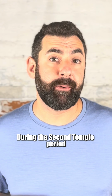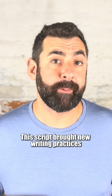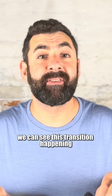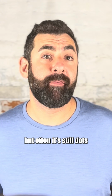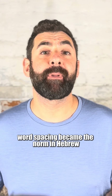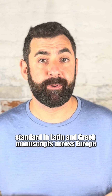During the Second Temple period, Hebrew adopted the square Aramaic script we know today. This script brought new writing practices, including the Aramaic tradition of spacing between words. In the Dead Sea Scrolls, we can see this transition happening. Sometimes there are consistent spaces, but often it's still dots, vertical lines, or nothing at all. Gradually, from the medieval period onward, word spacing became the norm in Hebrew, just as it was becoming standard in Latin and Greek manuscripts across Europe.